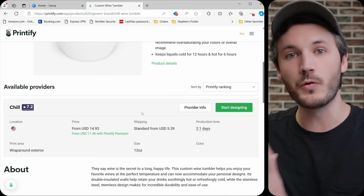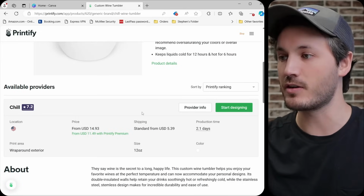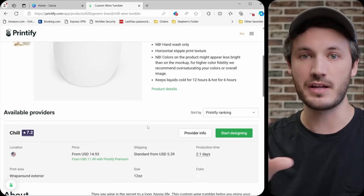So this product only works competitively on Etsy if you do the pricing this way. So I did want to point that out just in case you guys do launch this product, that is the pricing structure that will work profitably with Printify competitively on Etsy.